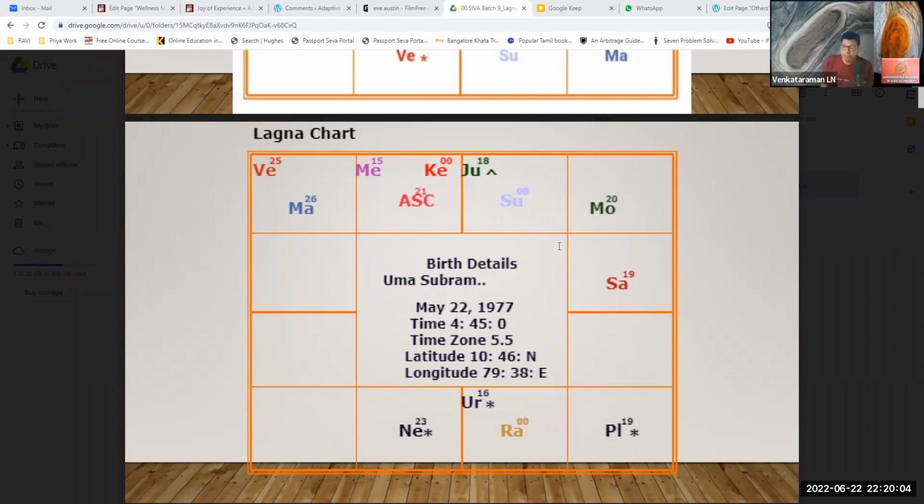I'm a bit forgetting it. Does anyone know? Dhanasthana, yes, that means liquid assets. Then what else does the second house represent? Yeah, someone can say. I will say the second house represents liquid asset, speech, family, food and nourishment.